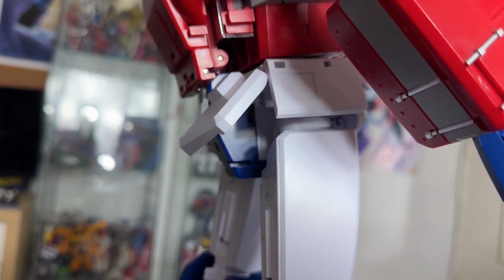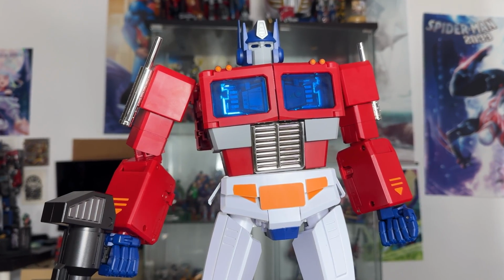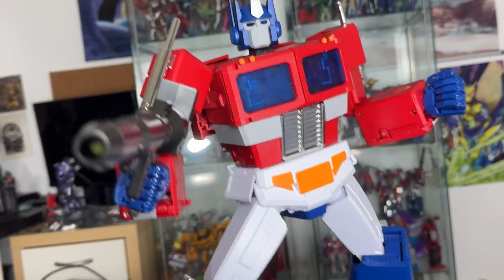He has skirt pieces on the back and side to help with articulation. The front pieces aren't skirt pieces, they are connected to the legs. He really is a very large and classic looking Optimus Prime. It's just unfortunate that he's so loose, because with something this big, you don't want him to be this loose.